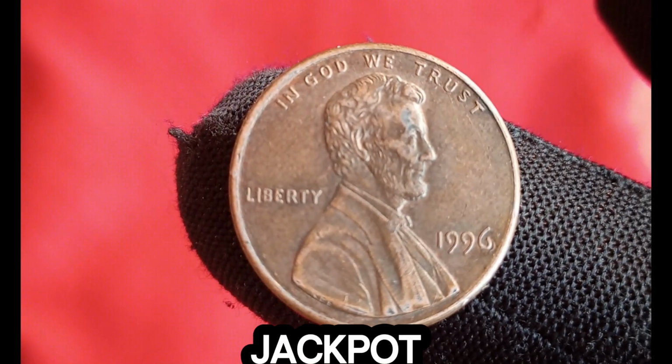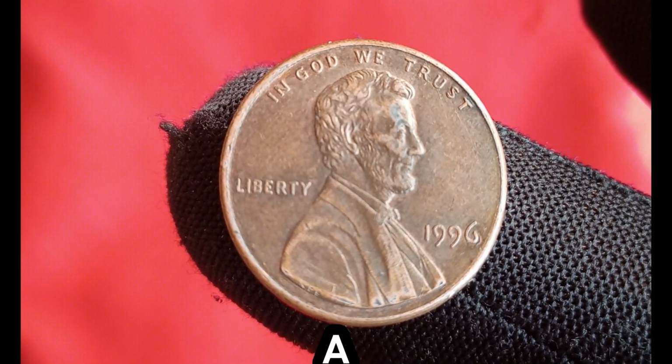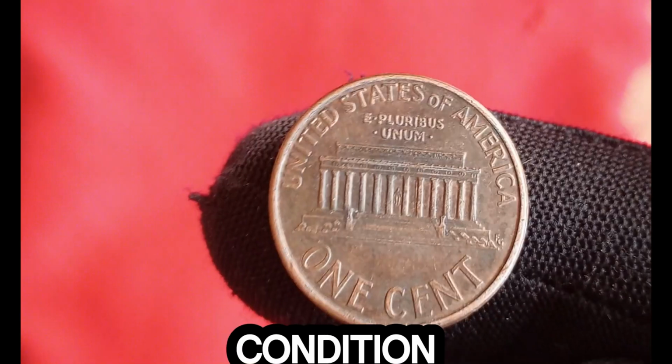Now these are the jackpot finds. If a 1996 penny was mistakenly struck on a foreign coin blank or a dime planchet, it could be worth $5,000 to $25,000, depending on condition and rarity.